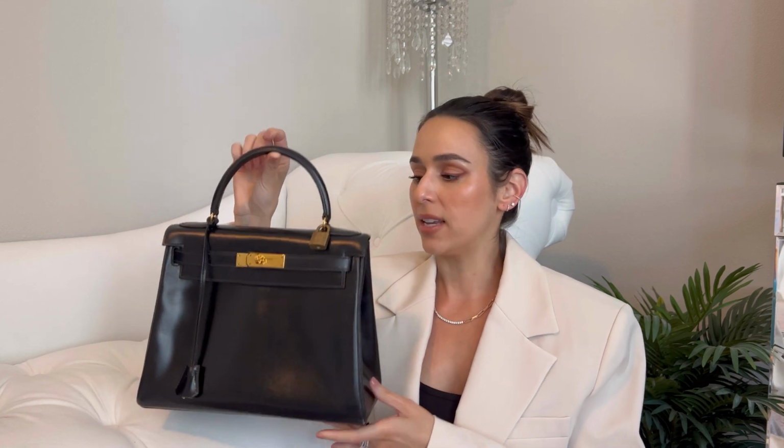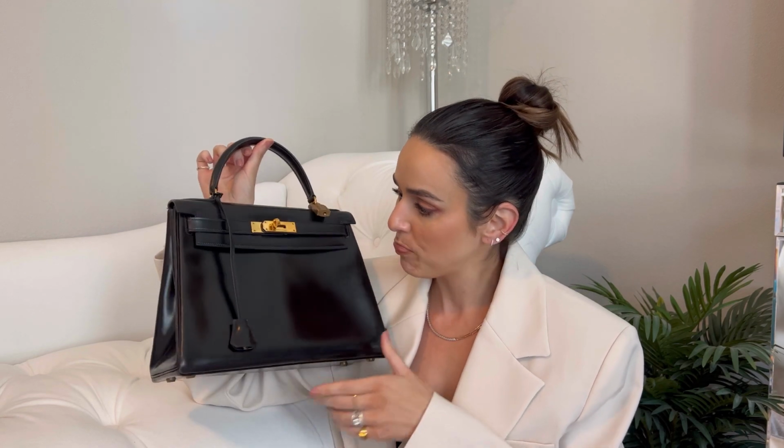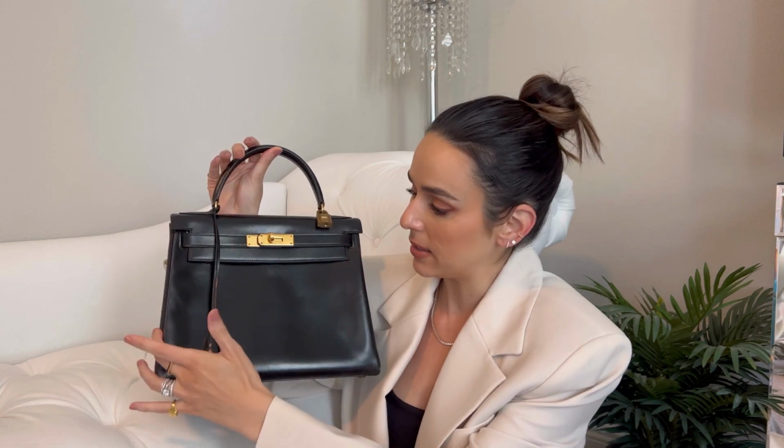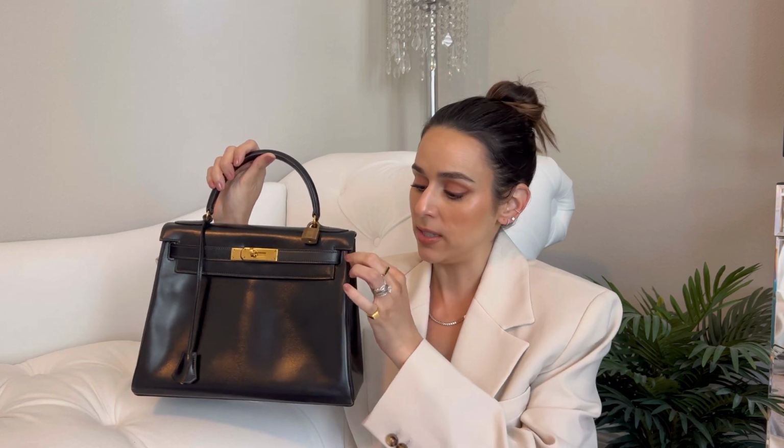So this is a vintage Hermès Kelly size 28 in box leather. And it is beautiful, and it's in the retourné or retorn, however you pronounce it, style. Which means that the stitching is actually on the inside. So you can see the edges are turned over here, whereas a sellier style is where the stitching is on the outside. So it's a little bit more of a boxy shape.